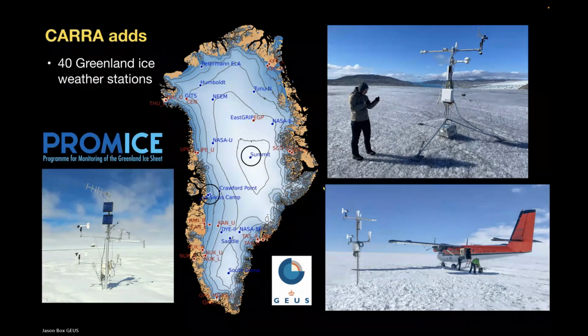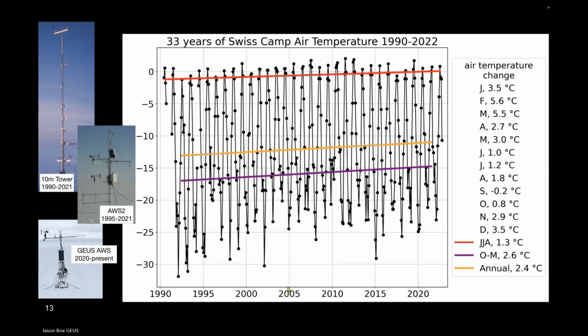Now to the in situ data, I'll emphasize the longest records we have from Summit and Swiss Camp as part of our network that have now merged. The PROMICE network down low, the red sites, merged with the blue sites, the Greenland Climate Network, carried forward by the Geological Survey of Denmark and Greenland, where I work now. I've compiled the Swiss Camp data. We have 33 years of continuous measurements. You see summertime warming of 1.3 Celsius, an annual warming of 2.4 Celsius. That's by combining these in situ records.